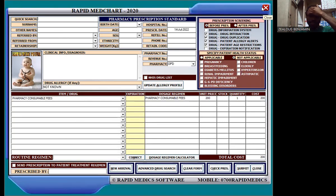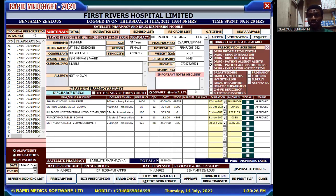Now, I'm closing this. At first, let me say that there are many reasons why you may want to prescribe a drug for a patient. Probably a drug was dispensed to the patient and the patient objected to the drug, and the drug was returned to the system and the patient needed a different brand altogether. For the brand to be given to the patient, sometimes so as not to delay the patient, you must have given the patient the drug, but to keep your record straight and appropriate, you have to repost that drug for the patient.